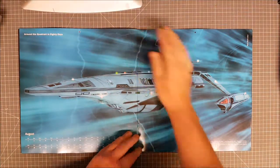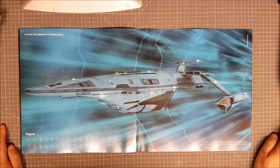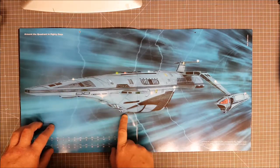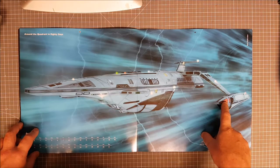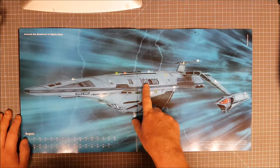August. Now, what on God's earth is USS Spirit? NX 79995, as I read that. It looks like it's got a tail on the back of it, but I'm guessing that's a sensor pod or something. That is very different. Around the Quadrant in 80 Days. That's massively different. That even looks like the back end curves up. So that would be, no, because the red bussard collectors are always on the front. That's not even a big ship, is it? That's a small ship. Somebody's there for scale.